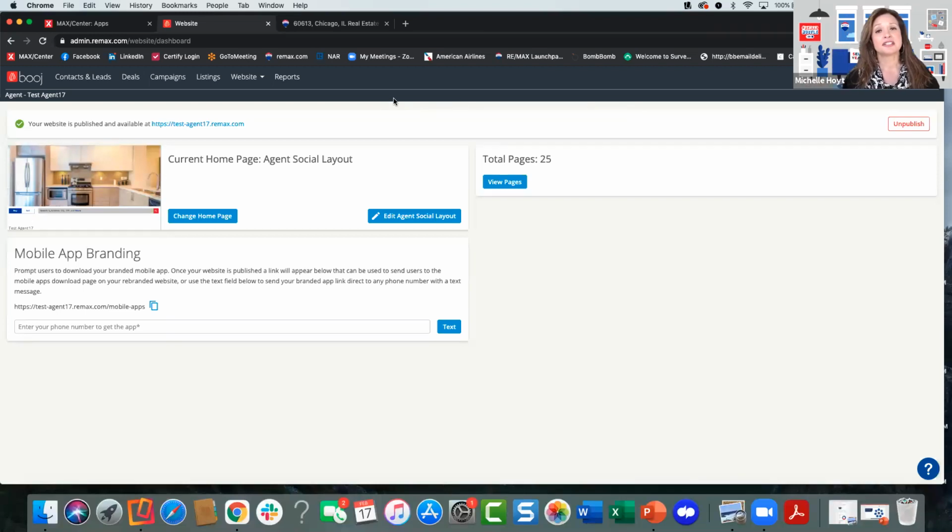Now, when you turn this on, you will see the system automatically creates this link. This is a URL that is system assigned just to you. So it's usually your remax.net username, .remax.com. That's your website domain. You can use that if you want. You can put it on business cards, on signs. I mean, you have permission to use it.